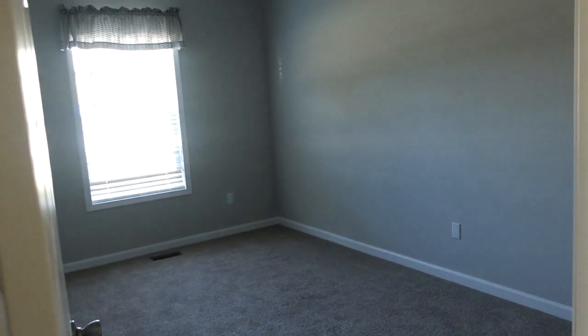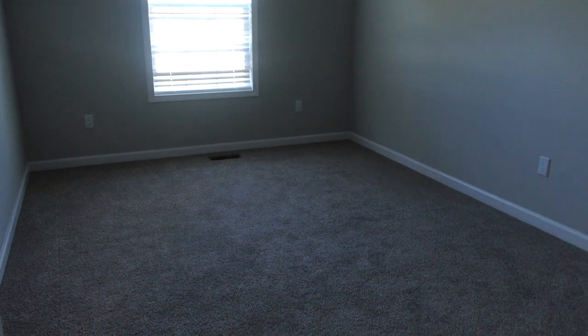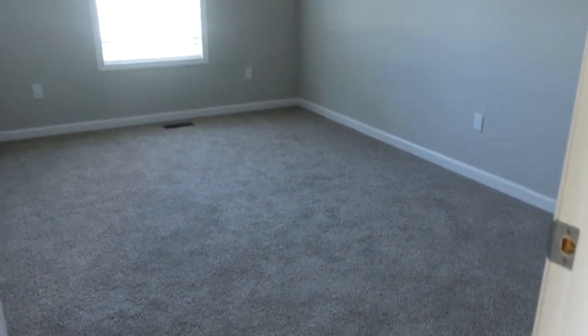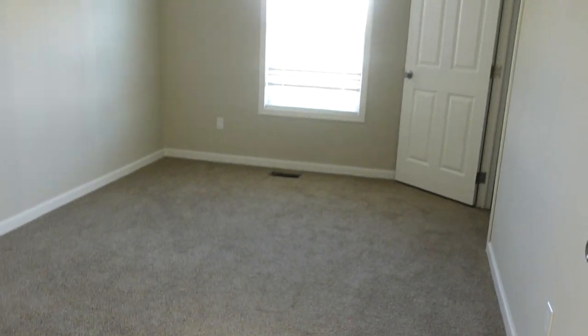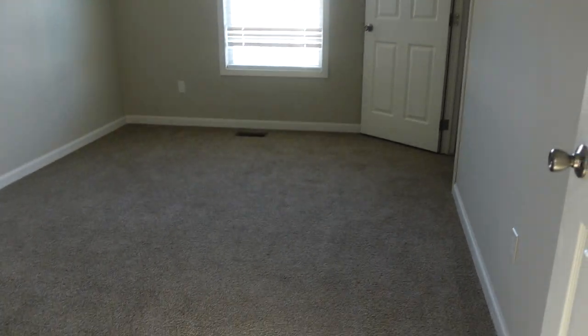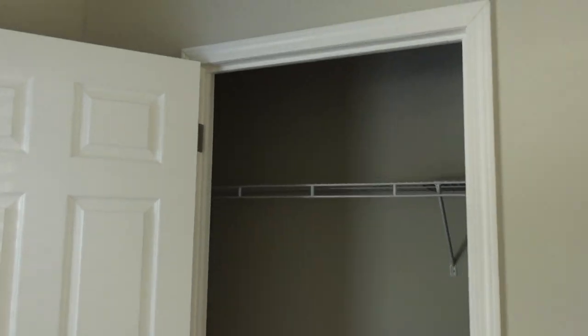All right, to the right, we have a large bedroom. This is guest bedroom number one. Let's see what the closet is behind the door. You have a standard closet in here. All right, this is guest bedroom number one. Really nice. Then you have guest bedroom number two, right here, with a standard closet.